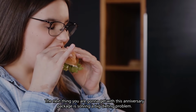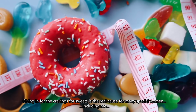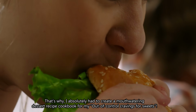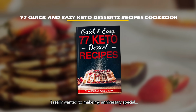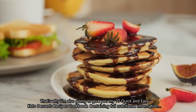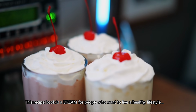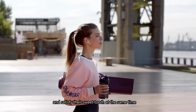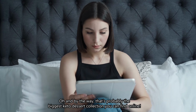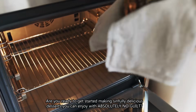The next thing you're going to get with this anniversary package is a solution to a big dieting problem. Giving in to cravings for sweets is the real reason many women, including me, fail to stick to the keto diet. That's why I absolutely had to create a mouth-watering dessert recipe cookbook for my out-of-control cravings for sweets. And I really wanted to make my anniversary special. That's why I'm also going to give you my 77 quick and easy keto desserts recipe cookbook, containing full nutritional information, as well as easy-to-follow instructions to make the most sinfully delicious keto desserts. This recipe book is a dream for people who want to live a healthy lifestyle and satisfy their sweet tooth at the same time. It's beautifully designed and fully instructional. Oh, and by the way, that's probably the biggest keto dessert collection you can find online. Doesn't that sound great? Are you ready to get started making sinfully delicious desserts you can enjoy with absolutely no guilt? But there's still more.